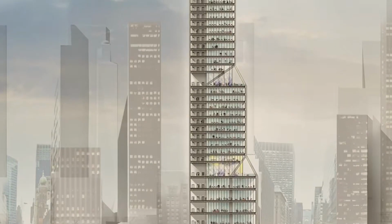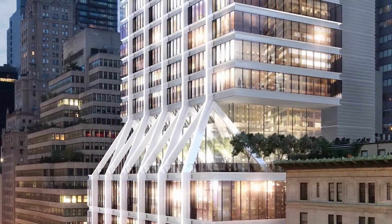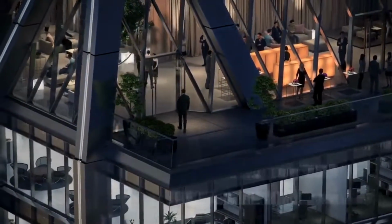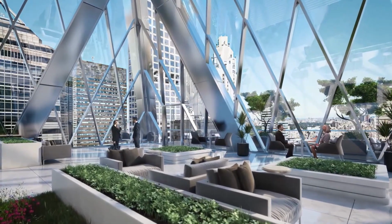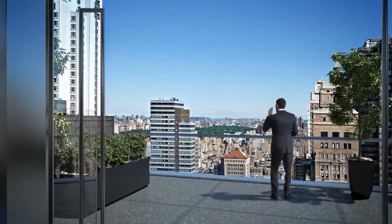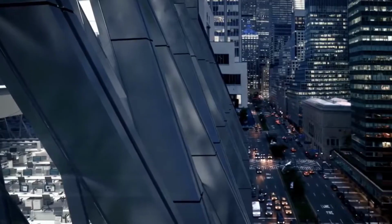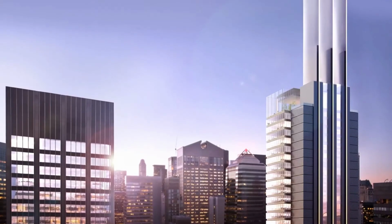But what sets 425 Park Avenue apart from its counterparts is that it is the first building in New York to receive the coveted WELL certification. Unlike the LEED certification, Leadership in Energy and Environmental Design, which places emphasis on green buildings and sustainability, the WELL building standard aims to deliver more thoughtful and intentional spaces for human health and well-being, taking into account aspects like the quality of its air, water, nourishment, movement, sound, thermal comfort and more.